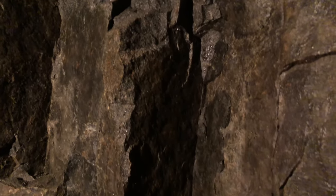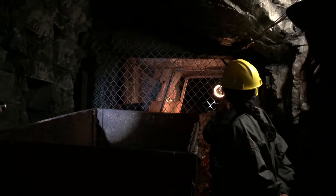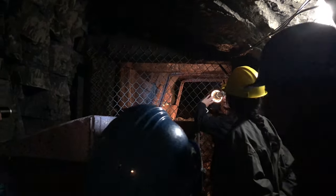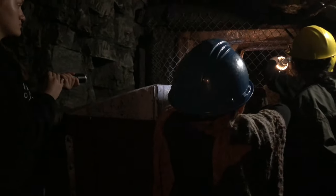Now, the reason there's a fork in the road: if you go on the right-hand side, you can see the remains of the mill. There's really nothing there anymore, but there's a little bit of remains. You can see this kind of thing here. This is called an ore chute. What would happen here is there's a level above us, and they would grab the ore and bring it down into the chute.